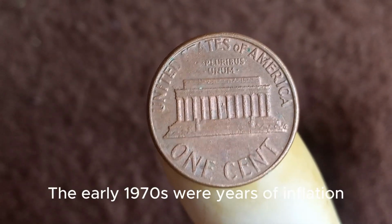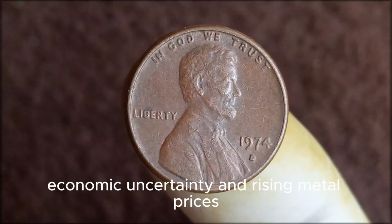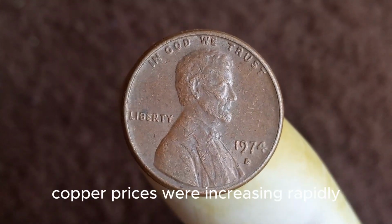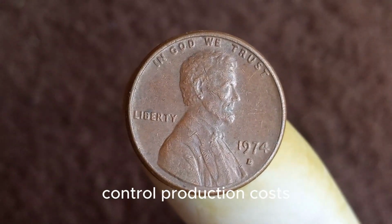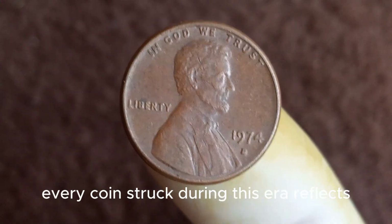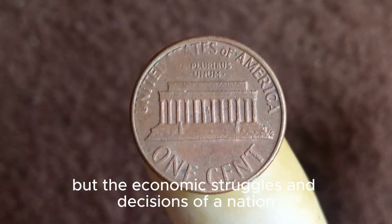The early 1970s were years of inflation, economic uncertainty, and rising metal prices. Copper prices were increasing rapidly, and the U.S. Mint was under pressure to control production costs. Every coin struck during this era reflects not just currency, but the economic struggles and decisions of a nation.